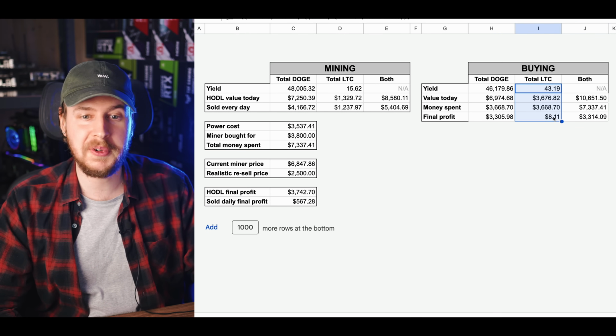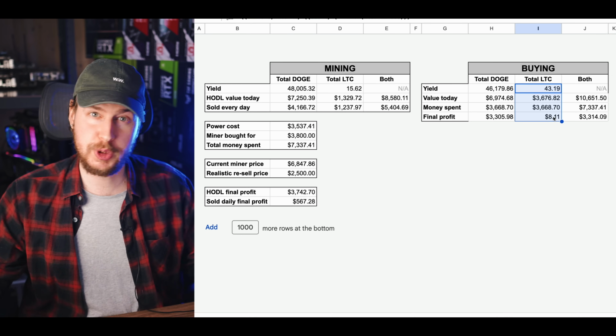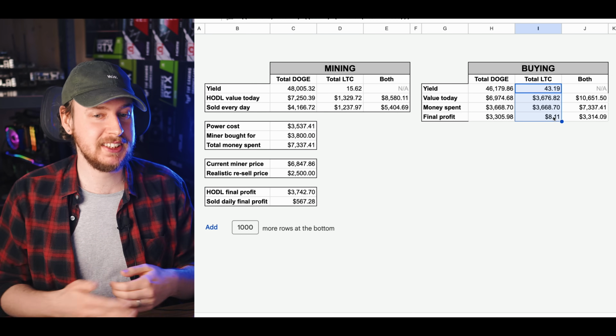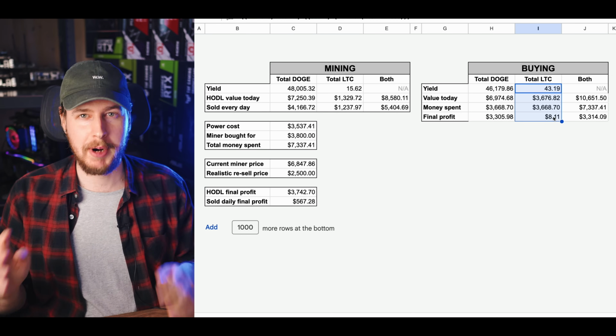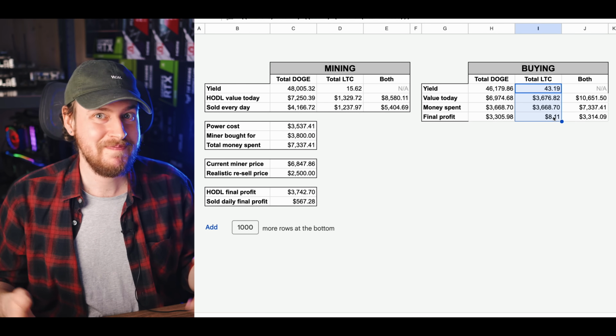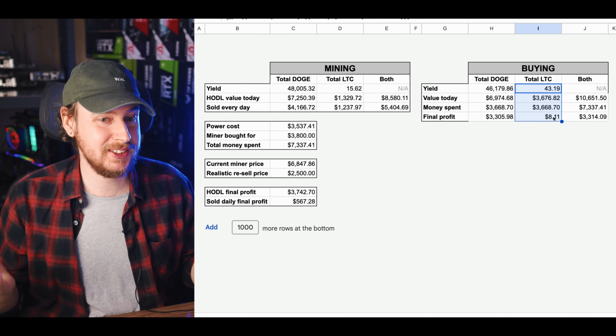Litecoin, basically we've almost made no money, because guess what? Litecoin hasn't really gone up in price very much. And this is displaying beautifully my point that I made a few minutes ago, which is that when buying the coin, you don't make any money unless the coin price actually goes up.